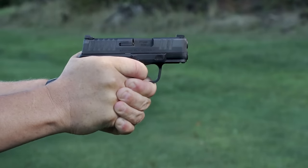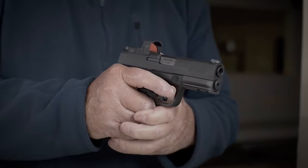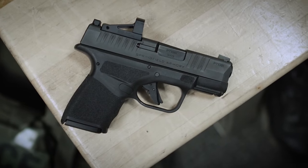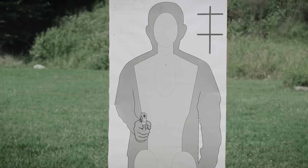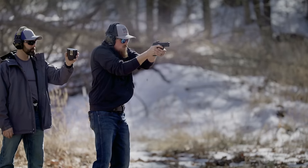True to Springfield's renowned commitment to quality, the Hellcat Pro is brimming with features. It sports a reversible magazine catch, a loaded chamber indicator atop the slide, two high-quality magazines, a durable melanite finish, a spacious accessory rail, and front and rear cocking serrations. While its recoil may be slightly sharper than some competitors, the manageable muzzle flip ensures a comfortable shooting experience.